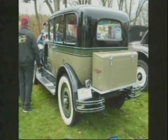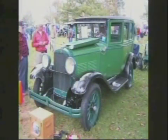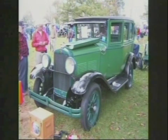Next up, we got a 1929 Chandler Big Six sedan. Man, absolutely cool. That was a cruiser there. And what's the next one? That's the one you just talked about. Yeah, this one is a 1928 Dodge.